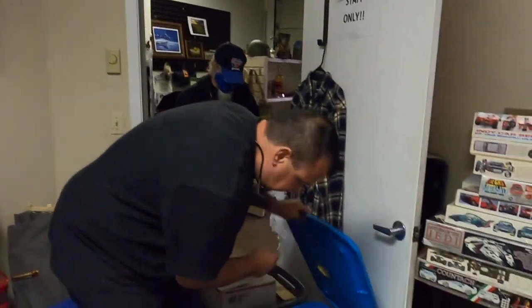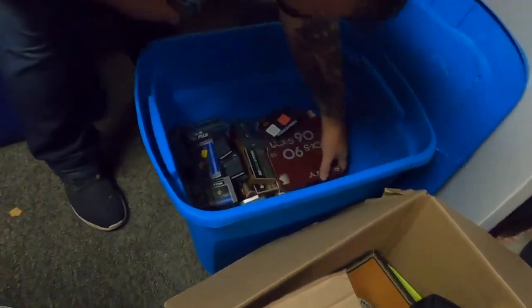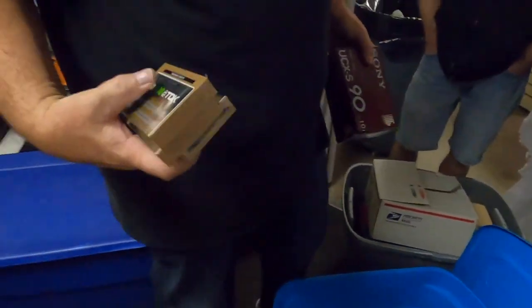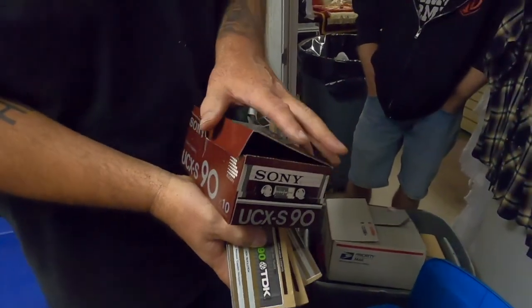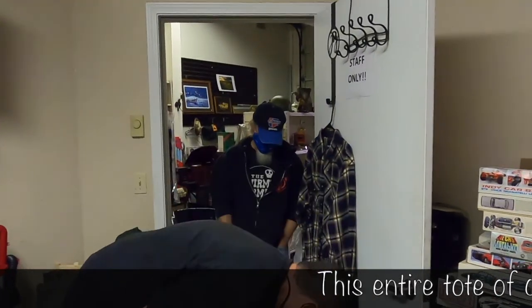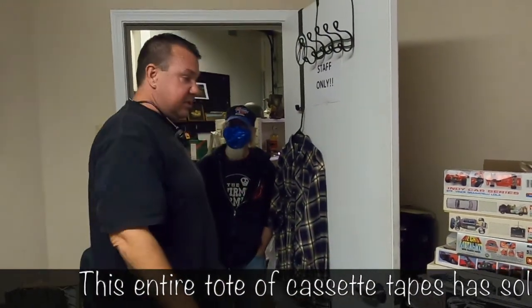What we got? Oh yeah, a lot of people look past these. Yeah, I'm into those. You guys don't blame me, you can look them up. See these? Brand new, factory sealed. One sells for $19.99 on eBay. Not a 10 pack, one. One cassette, $19.99 on eBay. How many are in there? My buddy Howard taught me that.